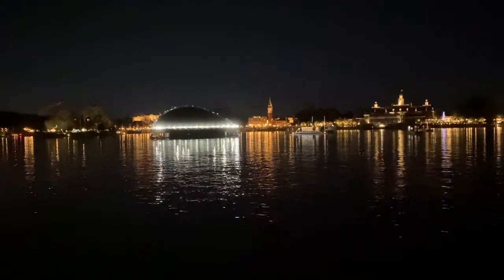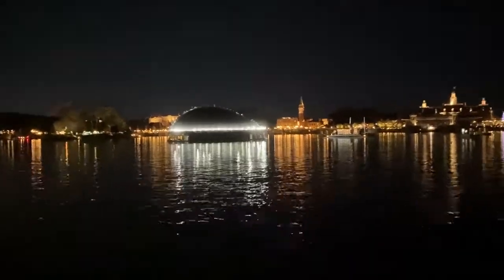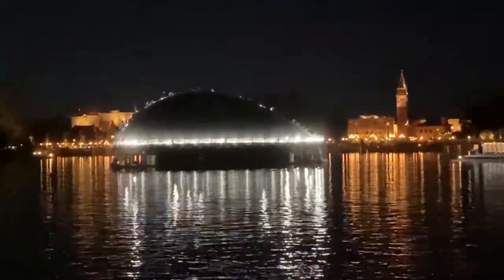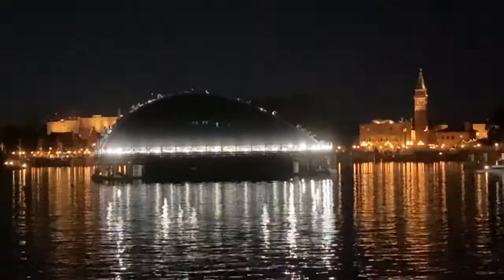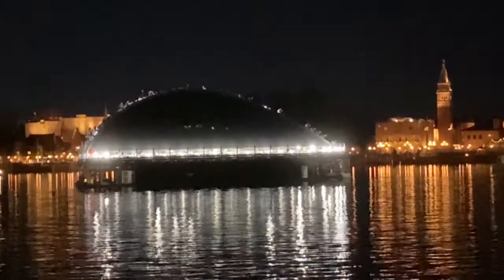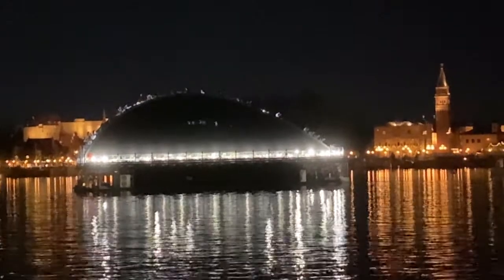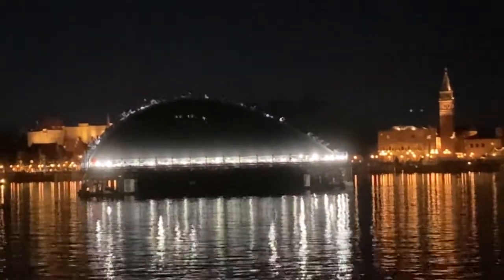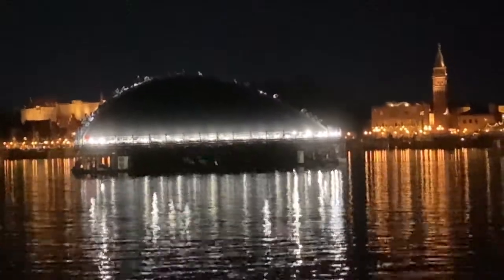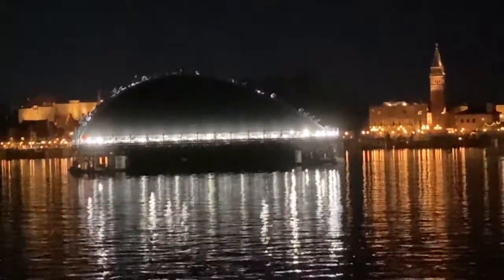In the dead center of World Showcase Lagoon, that is the massive barge for Harmonious, which is a brand new daytime and nighttime show here at Epcot. Now, a lot of you guys will know that Illuminations: Reflections of Earth was their previous nighttime show. Fantastic, beautiful. Saw the last day, cried. Those videos will be linked down below if you want to check them out.